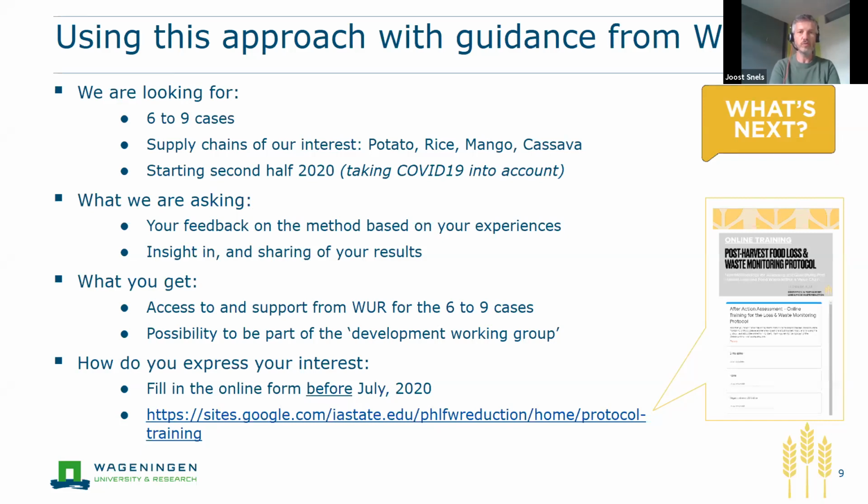So that's what we would like as feedback, and of course also the insight in the results once you are starting to use it. On the other hand, it's a collaboration, and that's what we are looking for. For us, it's when we are able to start working together with persons, let's say within the 6 to 9 cases, we get backup and support from Wageningen University and Research on how to use this protocol.